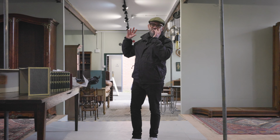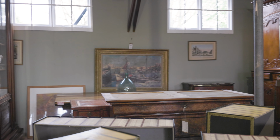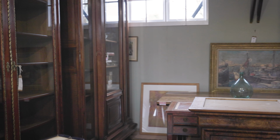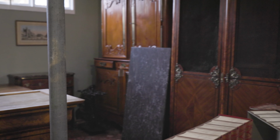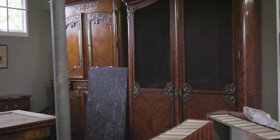Now, we just caught a dealer mid-process of bringing some stock in. It's completely retail ready again. It's had some refurbished work done to it. Big, beautiful pieces of French antiques. Definitely a dealer that understands presentation. Now, it might look a bit of a mess at the moment, but this pitch is usually perfectly presented.